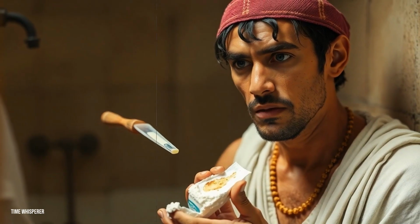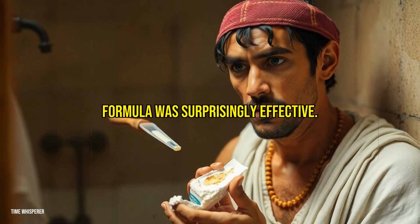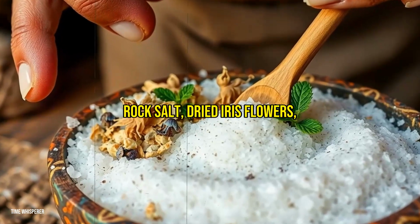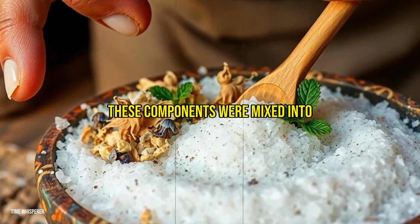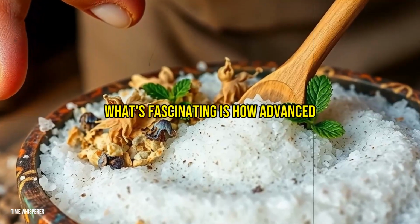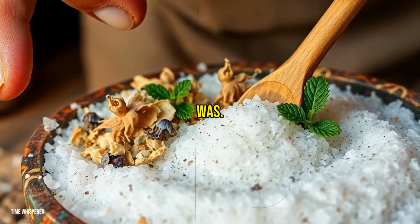While it might not have been minty fresh like the toothpaste we use today, their formula was surprisingly effective. The main ingredients included crushed rock salt, dried iris flowers, mint, and pepper. These components were mixed into a paste, often with a bit of water, to create a gritty yet functional cleaning agent. What's fascinating is how advanced their understanding of dental hygiene was.